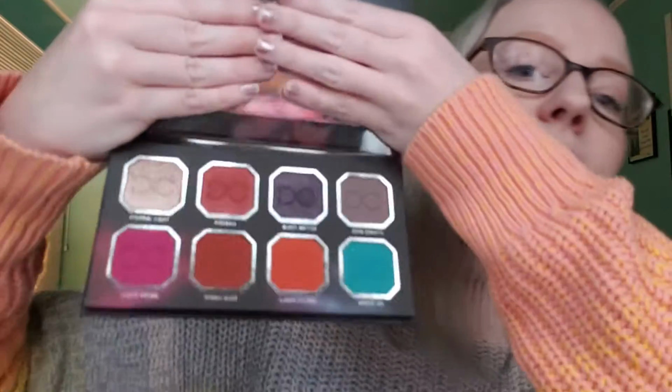So this is the Celestial Thunder eyeshadow palette. Sorry, I'm reading here. The Celestial Thunder eyeshadow palette. It retails for $35. And it says there are eyeshadows and pressed pigments in here, just so that you're aware. And, ooh, okay. You have a nice little mirror in here. And here, a cover up so you don't get anything.